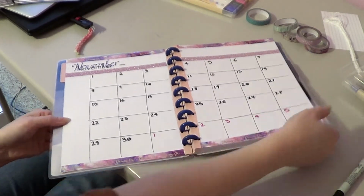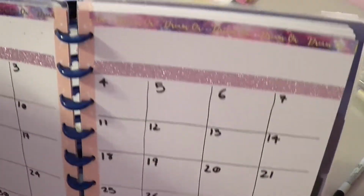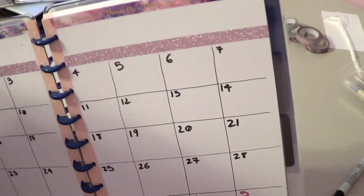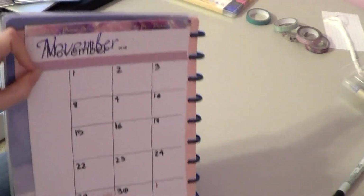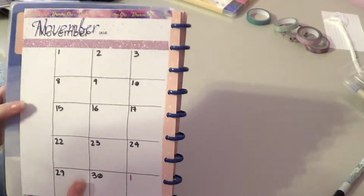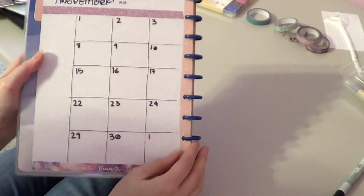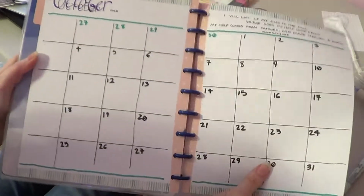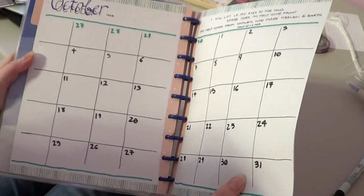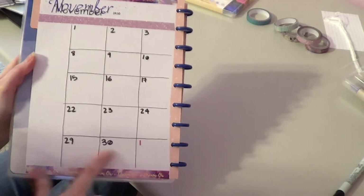Oh man, I love how this one turned out. I just love the galaxy vibes because of this washi tape that says dream on, and it's like the galaxy. It's so pretty. I used washi tape right here for that part, and then I kept with the glittery stuff around November. I didn't get the days quite even. I think it's because over here in October, I didn't have washi tape up there. It was just a line. And over here, that made me end up with smaller boxes at the top, bigger boxes at the bottom.